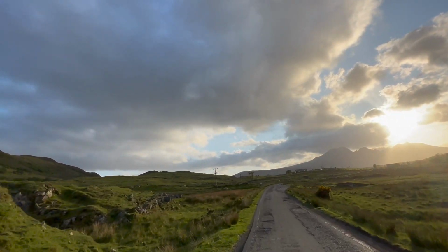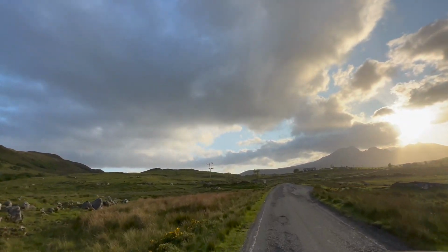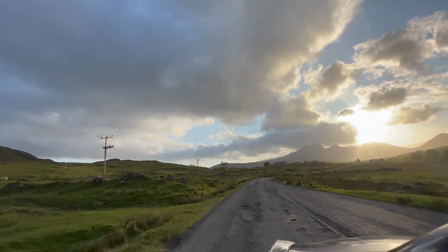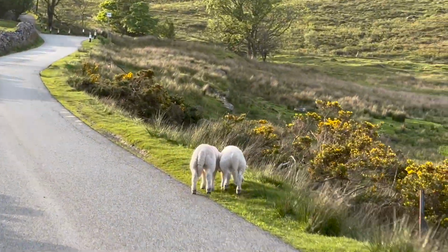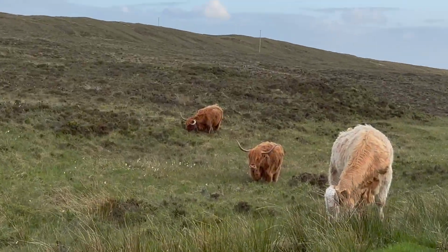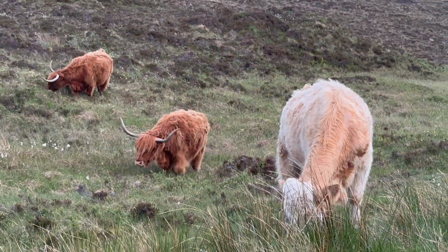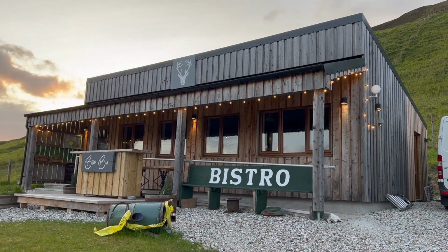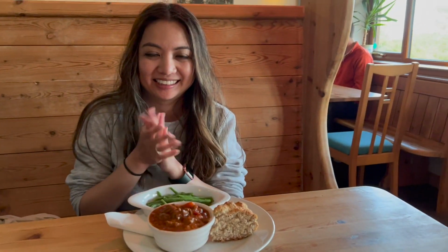From the Fairy Pools, we headed east to the village of Elgol, on the southern coast of the Isle of Skye. It's a picturesque drive down single-lane country roads. We dropped our bags off at our Airbnb and rushed over to Elgol Bistro for dinner. Normally you'd need a reservation here, but they kindly accommodated us at the last minute because we said we'd literally eat anything that the kitchen could prepare.